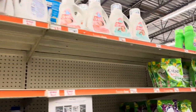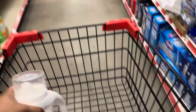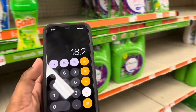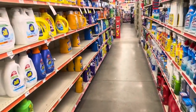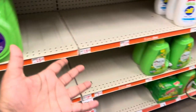Next up, we're going to grab a Drift for $9.95 with a $3 off coupon. Oh goodness. And add that to our cart. We only have three items so far. We're gonna go ahead and tally that up. We're at $18.20. Let's keep shopping, y'all. I'm really hoping, fingers crossed, that this goes right. But as y'all can see, my store is pretty empty.